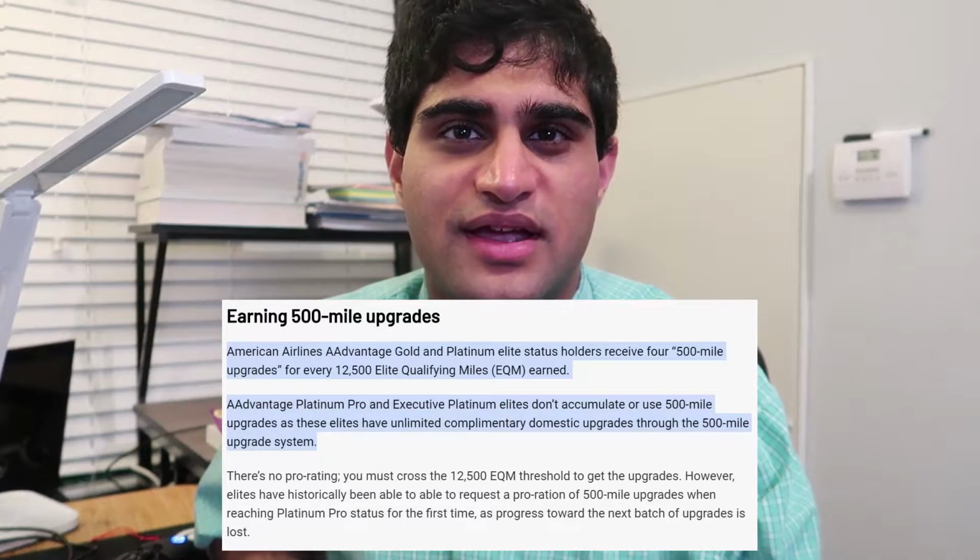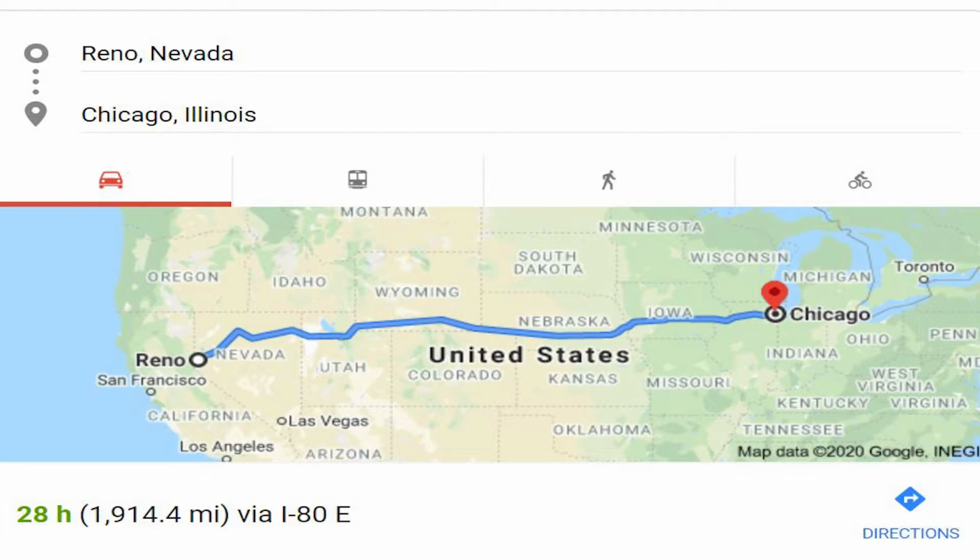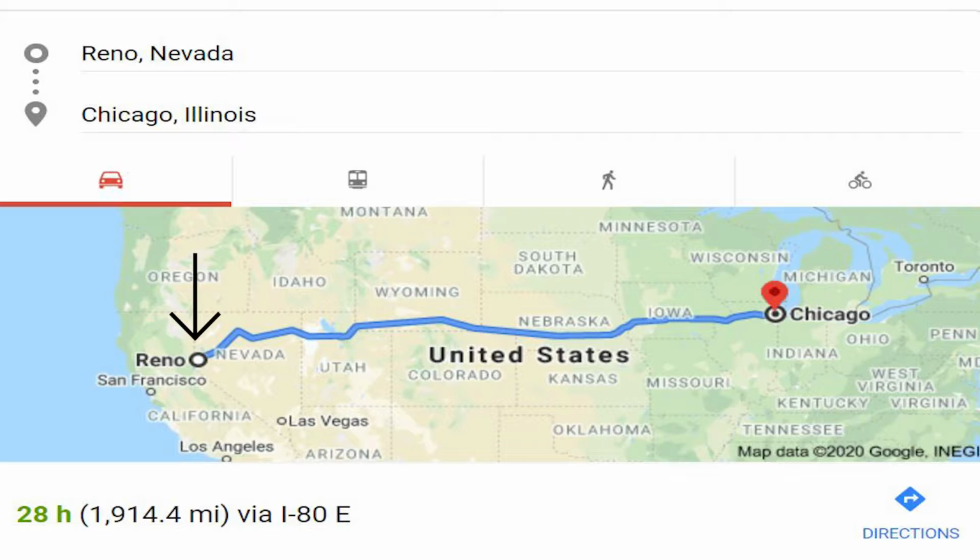And basically how these work is if you're taking a flight that's 1,900 miles in distance, then it will take 2,000 miles of upgrades, because you have to have upgrades on every single part of the flight up to more than you actually flew. So you actually need 4 500-mile upgrades, so about 2,000, in order to get an upgrade ability. And this is complimentary. You get 4 every 12.5k EQMs. And you could just keep building these.